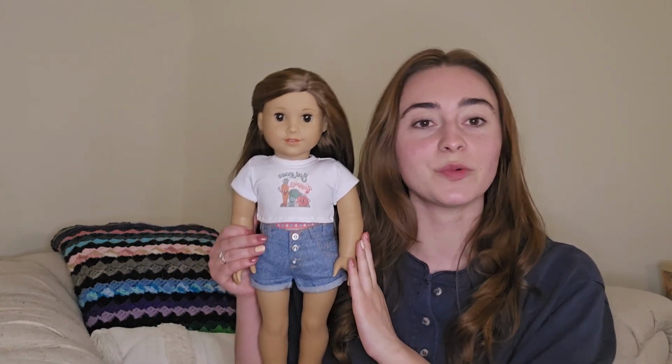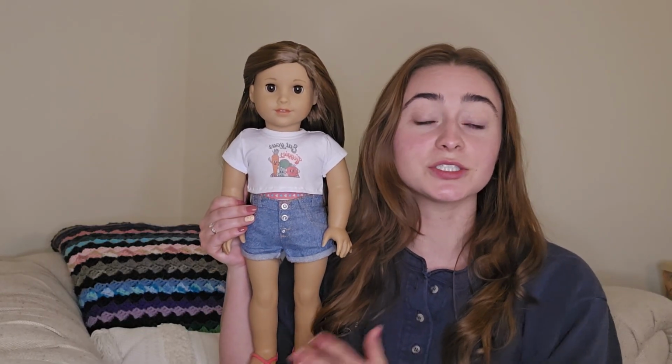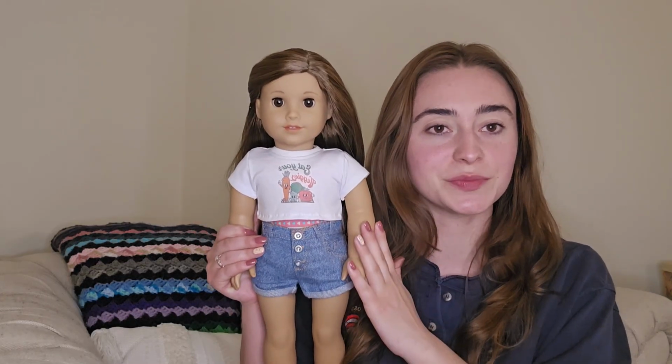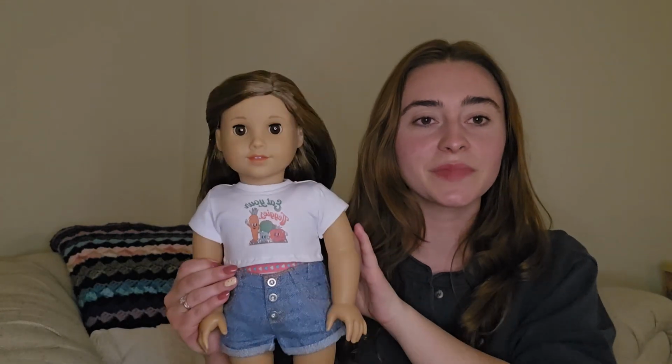So she's Girl of the Year 2020. I was not collecting when she came out, but I just think she is so cute. And she's also the originator, of course, of the Joss mold. So I'll go ahead and bring her closer to the camera. I like to have her hair usually pinned back on one side at least. I think that's really cute. And she is also wearing her hearing aid right here.